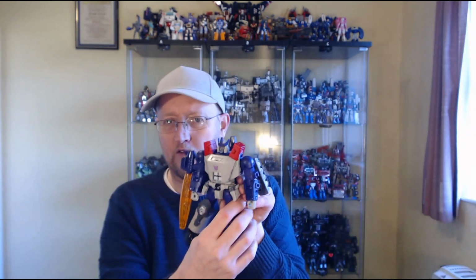Again, I've been somewhat influenced by people's top bots of the year lists that they did last year. Obviously, that sort of convinced me to go for the G1 coloured Generation Selects Galvatron. Yeah, so I was kind of influenced. I would say Kingdom Pipes as well. It was sort of influenced because he appeared on some people's top bots of the year lists last year.